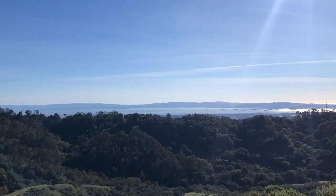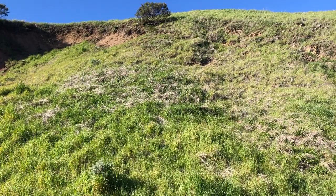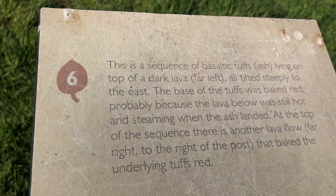This is the top, the panoramic views of greenery and cities below. You can see quite far on a nice day. Once you're done celebrating, you can go back to the volcanic trail where you can continue learning about all of the volcanoes.